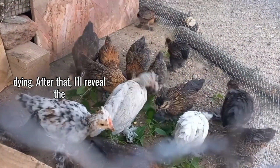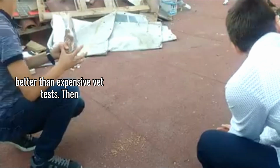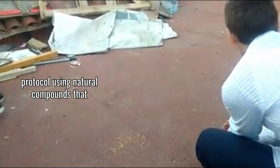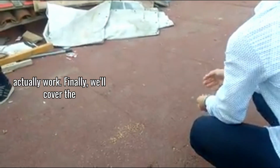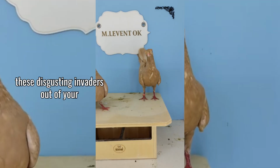Then we'll examine the hidden signs these parasites cause that most owners completely miss until their birds are dying. After that, I'll reveal the natural detection methods that work better than expensive vet tests. Then comes the comprehensive elimination protocol using natural compounds that actually work. Finally, we'll cover the prevention strategies that will keep these disgusting invaders out of your birds permanently.